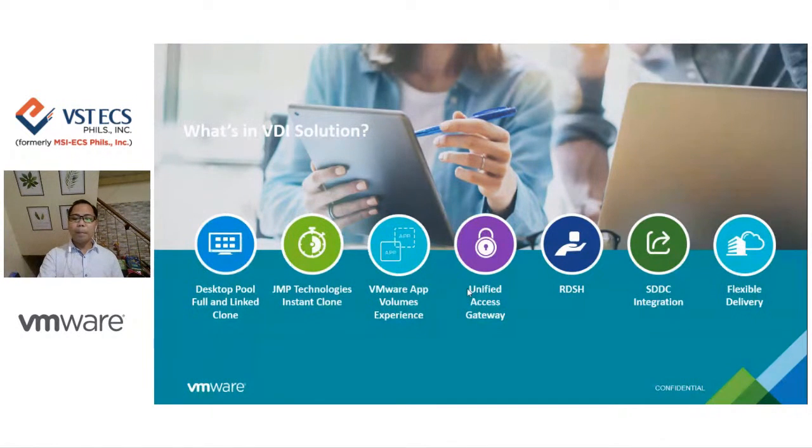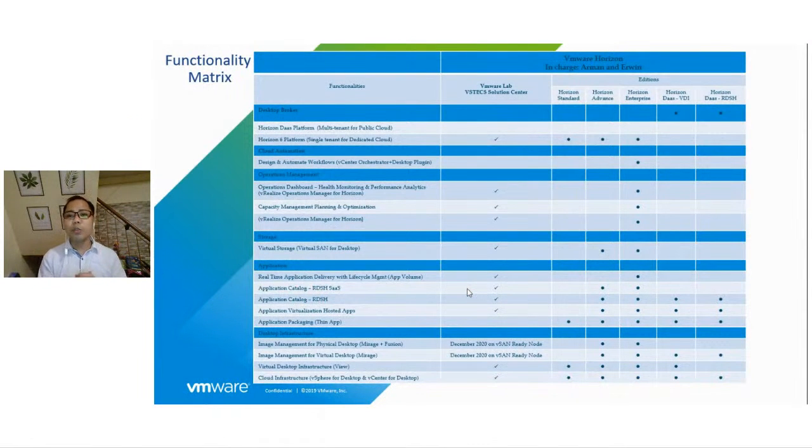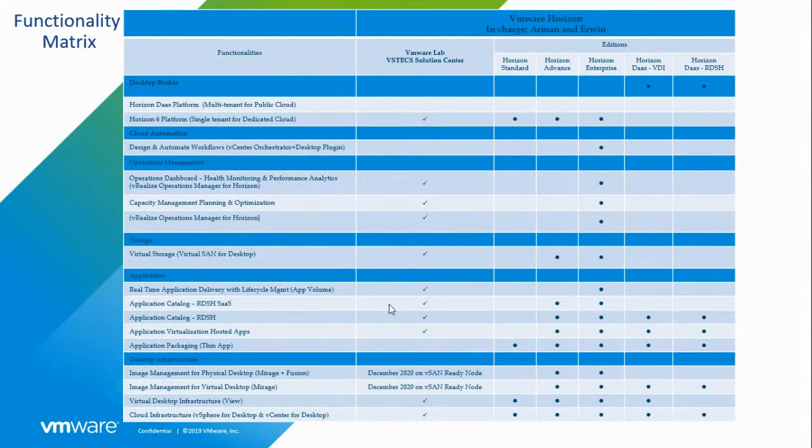Okay? So this is our functionality matrix, just to show you guys ano yung mga editions ni Horizon. But we are comparing ano na ba yung accomplishment ni VMware Demo Lab, and almost all of them are accomplished already. Okay, nandiyan na yung operations management natin, which can help us manage in terms of planning and optimizations.